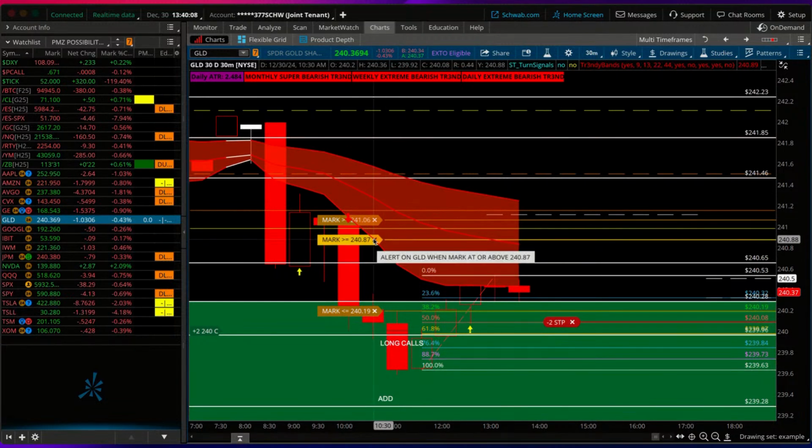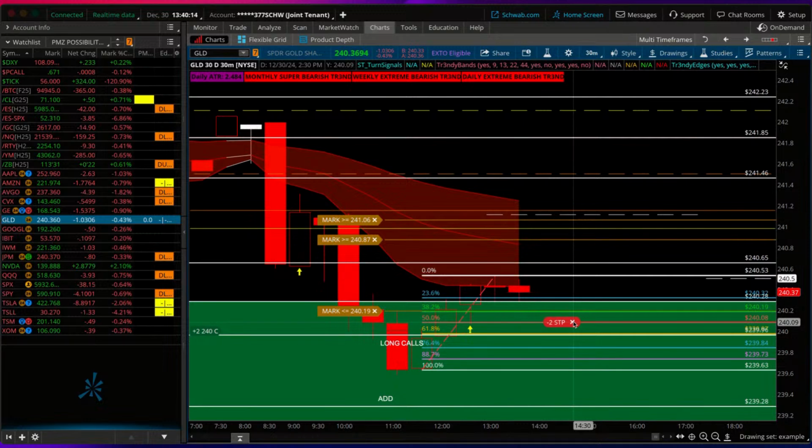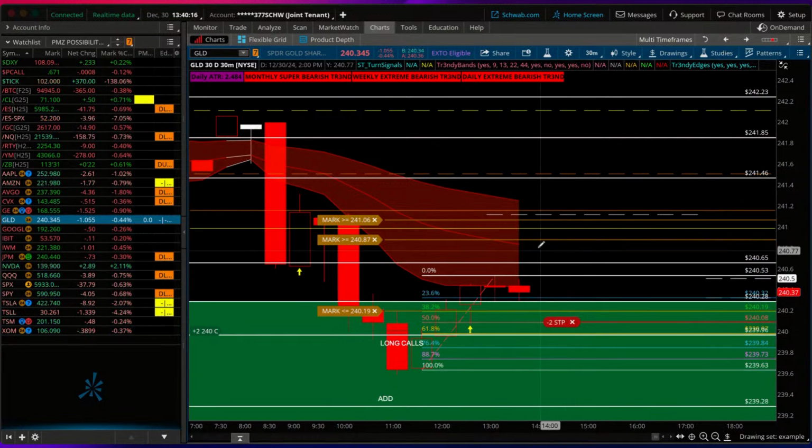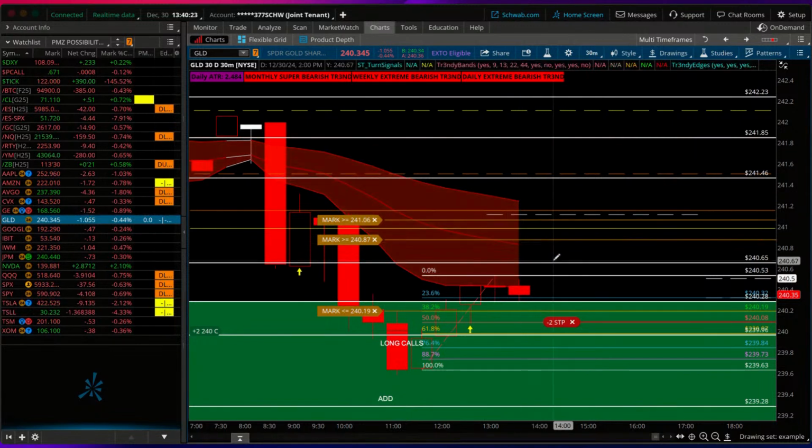So this now becomes an alert to trim. If my alert goes off, I have to go and cancel my break even stop and trim a contract here. This is the bottom of the PMZ. Okay.